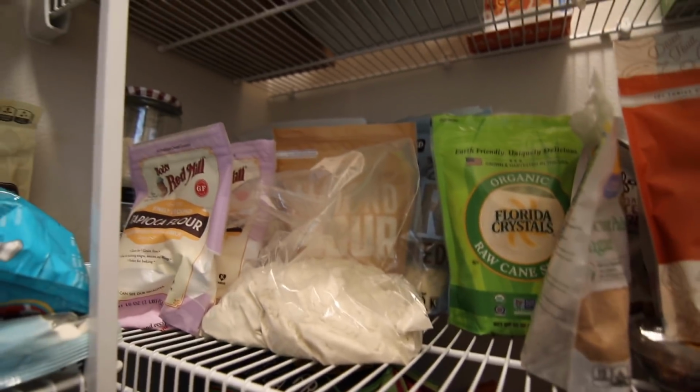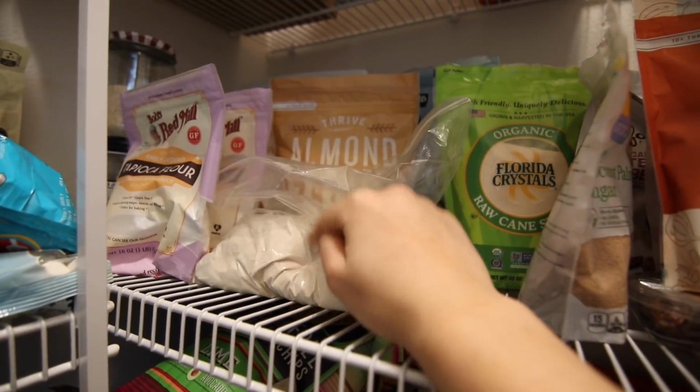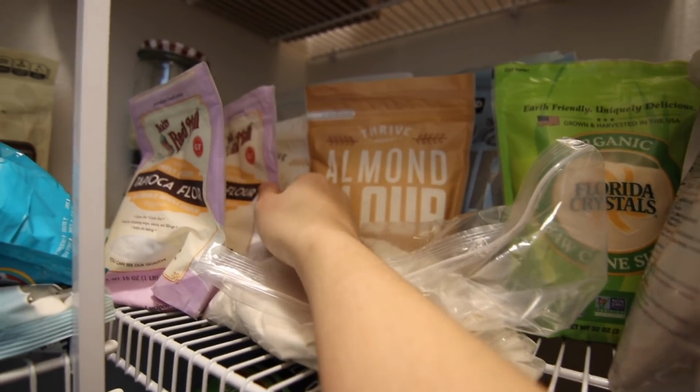And then over here is all my gluten-free flours. I recently reduced a lot because I really don't use that much in baking. This is just brown rice flour. Again, I like to buy it in bulk. I have some almond flour, and then I have some starches. So I have tapioca. For some reason I have 2 open bags.